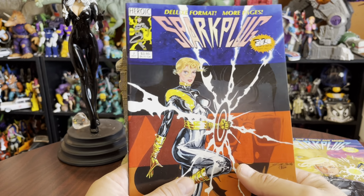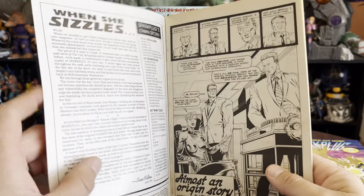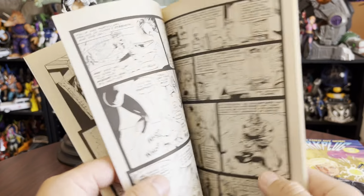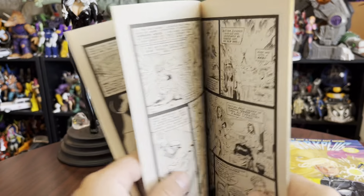Deluxe format, more pages. This just calls it Sparkplug number 2. This is also 93. So these are the only two old issues I could find. Thick box lines on the panels. I like that. Better than just a thick white line.